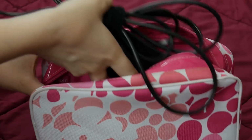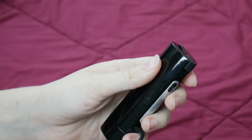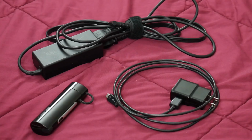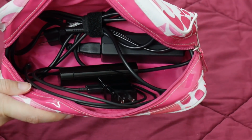Packing chargers for all your devices is key. I usually bring 2 phone chargers just in case, plus a wireless charger to bring on the go. You'll pay an arm and a leg at the airport if you need to juice up your phone but forgot your charger. If you're bringing multiple devices with different chargers, either pack it with the device it belongs to or keep all your chargers together to stay organized.